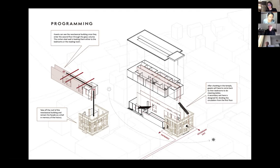So I'm keeping this neoclassical building as a shell and I'm adding these two pieces of walls to create a relationship of watching and being watched. Because when they enter into the second floor, they can see through the neoclassical building from the glass box here. And also when they enter the glass box here, they can look down into the first floor's rock garden in the neoclassical building.